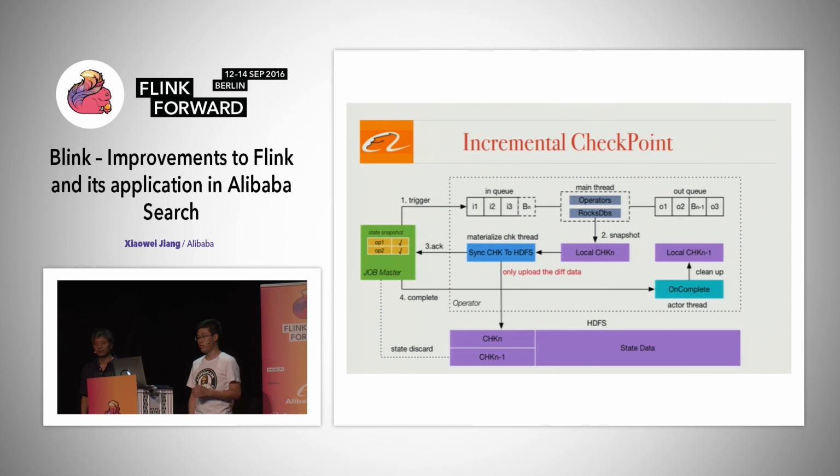In Flink, doing the checkpoint mainly has two stages. The first one is to take a snapshot of the states locally. The other one is to persist the snapshot of the states to HDFS. In Flink, the whole snapshot of states will be uploaded to HDFS. In production, if the state is very large, it is not acceptable. In our version, we only upload the modified state to HDFS. Using this method, we improved the efficiency of checkpoint greatly, and we made it possible to use large state in production.